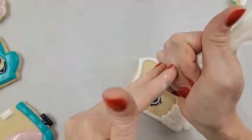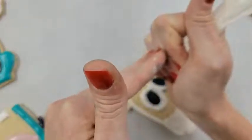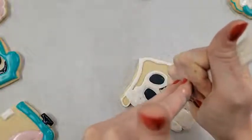Around his eyeballs. I'm trying to move faster because I don't want it to start drying on me before I can smooth it out. Okay. So you might want to cut your hole bigger. Not too big though, because you still have a few other whites that we need to do. So you don't want to waste all your white on here.